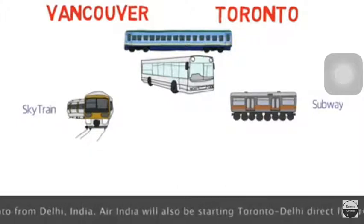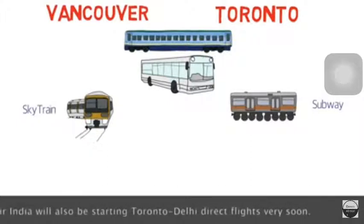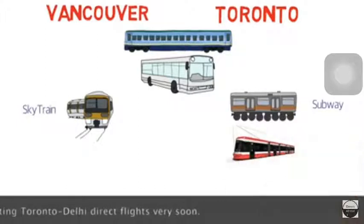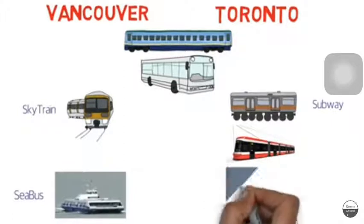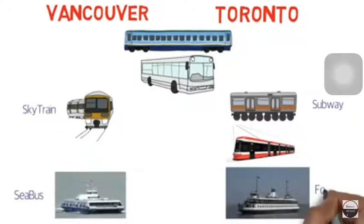Now, Vancouver hasn't got any tram or streetcars, as they say here in Canada, but Toronto has got streetcars all over the city. It's really fun traveling in those streetcars. Okay, now to travel in the ocean, Vancouver has got Sea Bus, through which you can travel in the ocean from the coastline to the different islands. While in Toronto, they've got ferries to travel from the lakeshore to different islands of Lake Ontario.